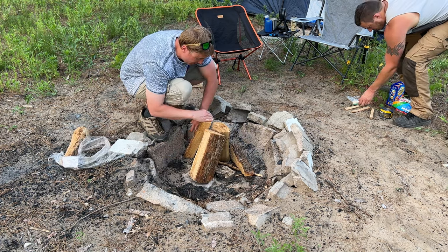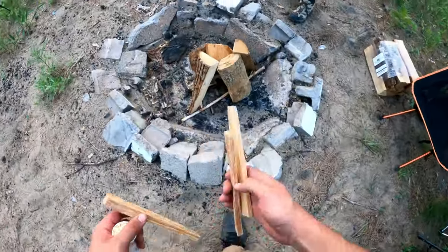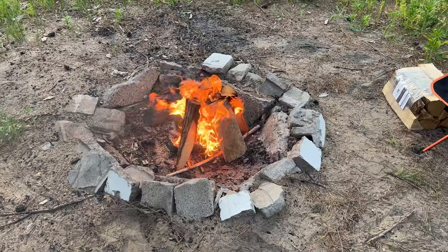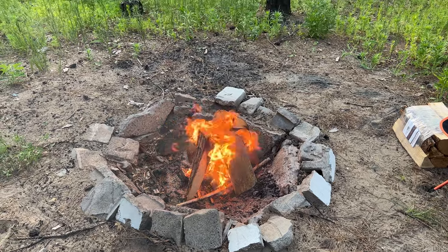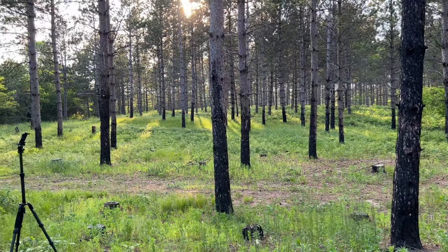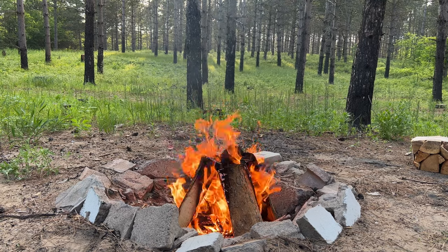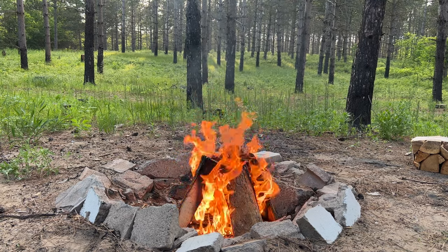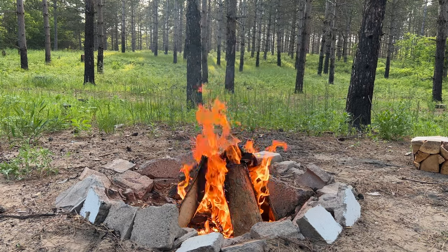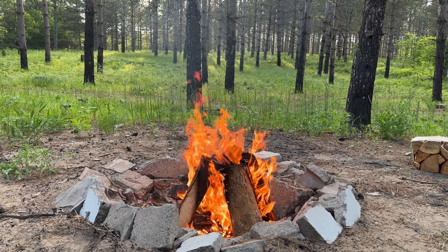It's having trouble standing up. About as good as a fire pit you're gonna get out in the wild. Yeah. It's like a deep hole. And I know, somebody dug a hole and then I saw more of these cinder blocks over there. There must have been a structure around here.